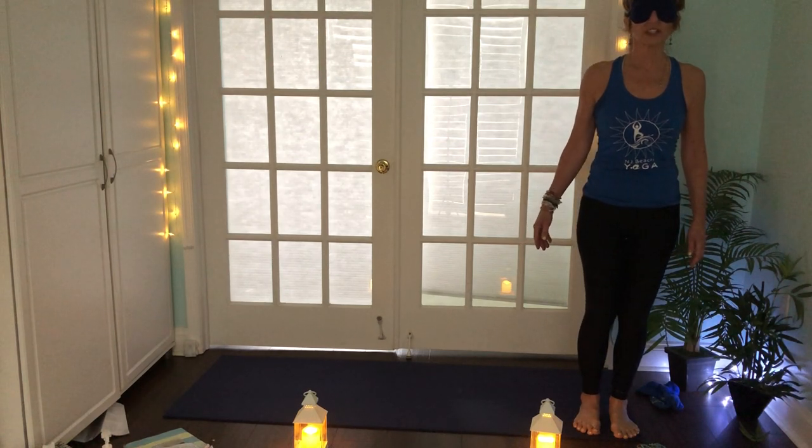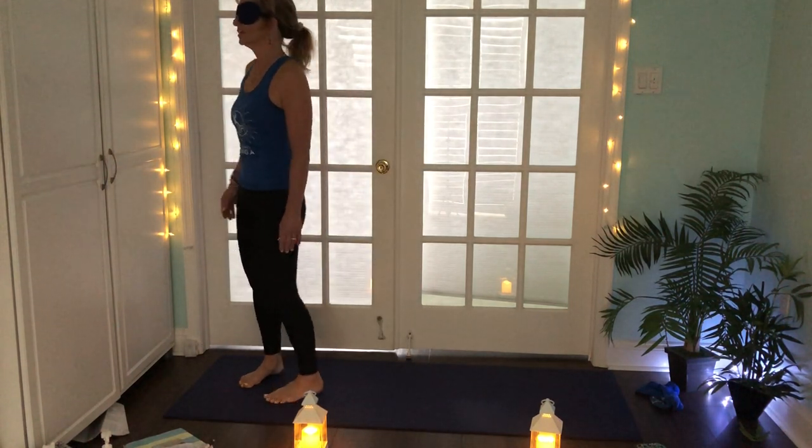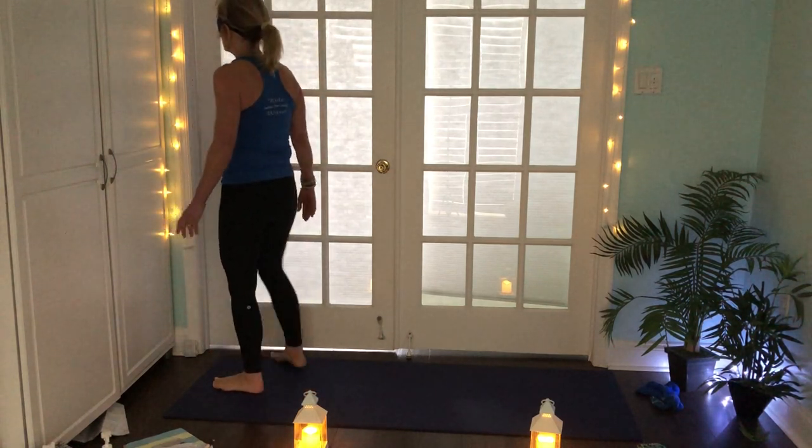Taking it in the other direction, take your leg as long as you can. Feel your foundation. That's your stability. The other one's going mobile. Inhale, bring the foot in. Bring it back. Awesome. Let's face the short edge of the mat at the top. So it would be facing the front of the room. Find your way there.